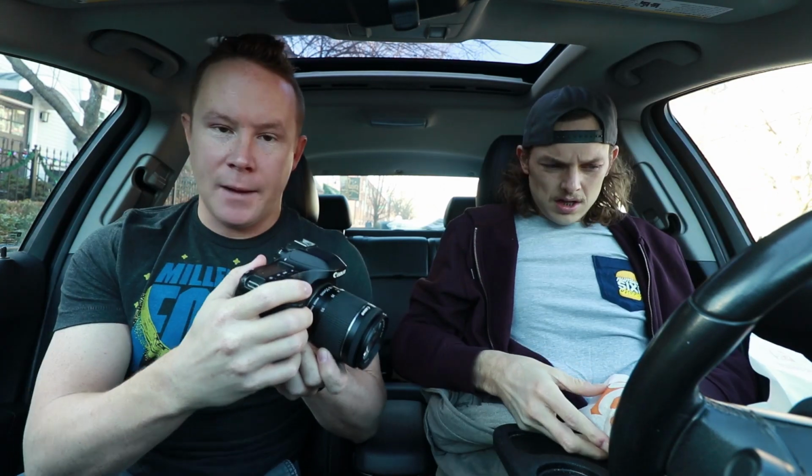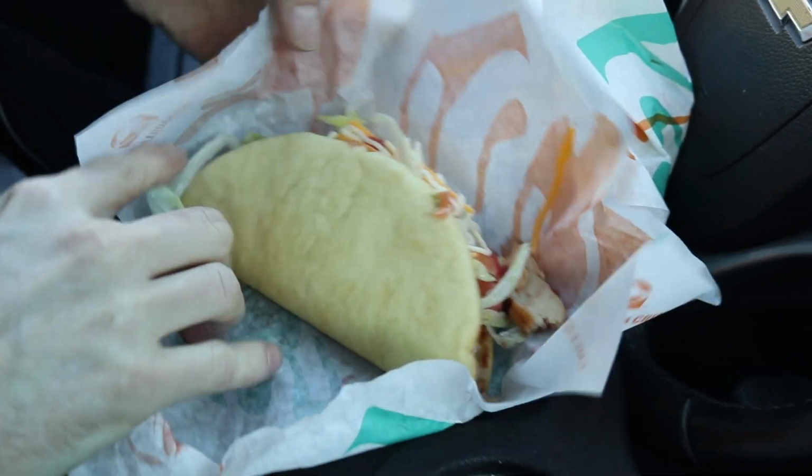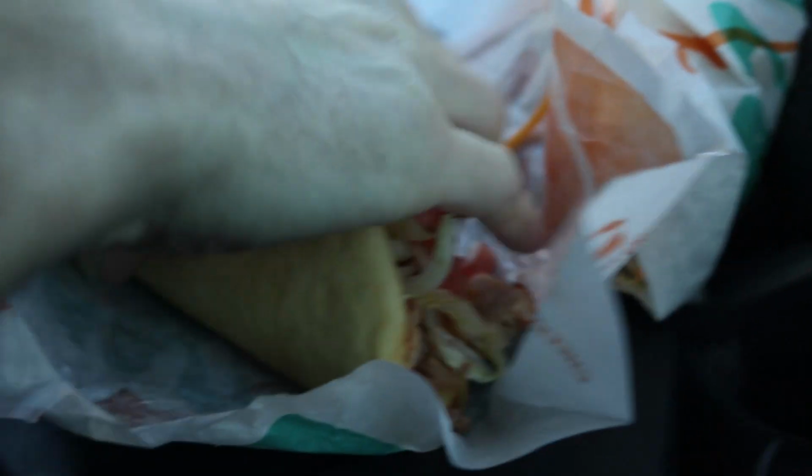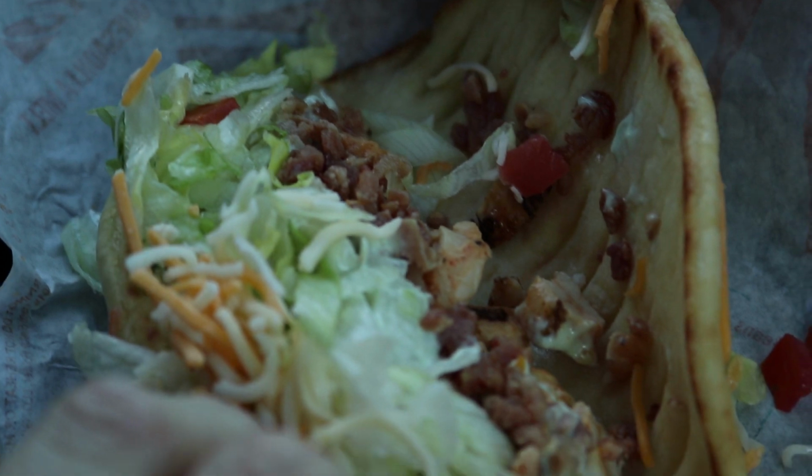Alright guys, two Bacon Club Chalupas from Taco Bell acquired. Jump cut. Alright, Corey Wagner's second angle. Okay, whoa, that stuff is falling right out. Alright, so this is the chalupa. Very cold ingredients, seeing chicken, cheese, tomatoes, lettuce, bacon.